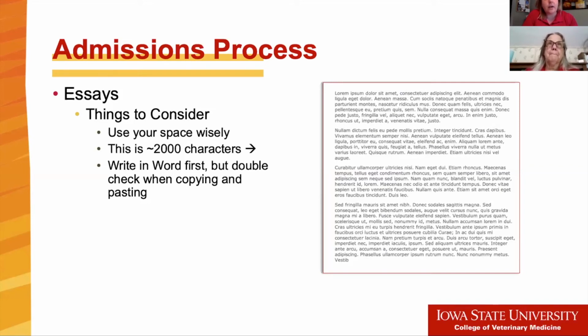It's perfectly okay to write it in Word first. However, because of formatting issues, what you copy and paste from a certain word processing program may alter or have a different character count. So reread your essay once you've posted it in VimCast so you know that it didn't cut off part of the last sentence or anything like that.